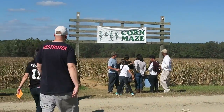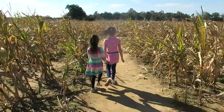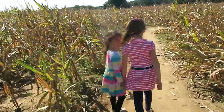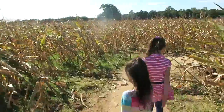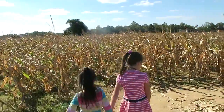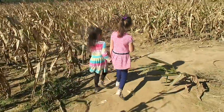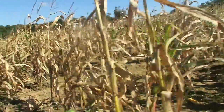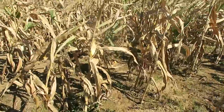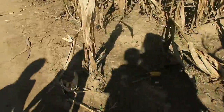Going into the corn maze. Girl, I think we're lost. Nope, this one fell over. That one reminds me of mommy. Exactly what I would do, fall over. Hey girls, do you see the corn husk? I found the corn husk. Ooh, I found another one. I think an animal ate it.